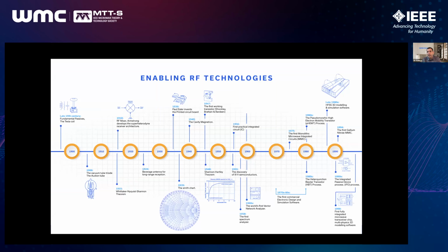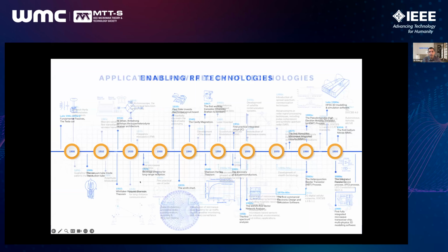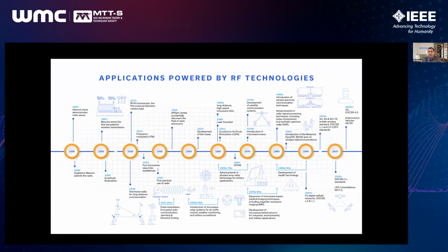And then you go forward to PHEMT, et cetera. You go to 3D modeling and IPDs, integrated passive devices, et cetera. There are so many amazing things, and this chart is just a reflection of some of them. But what happened is, with the great theory that had been formed in the century prior, we were able to develop a lot more tools and then develop a lot more enabling technologies. And that's what you see here in this chart. And I'm going to go forward one slide here to the applications that were enabled.